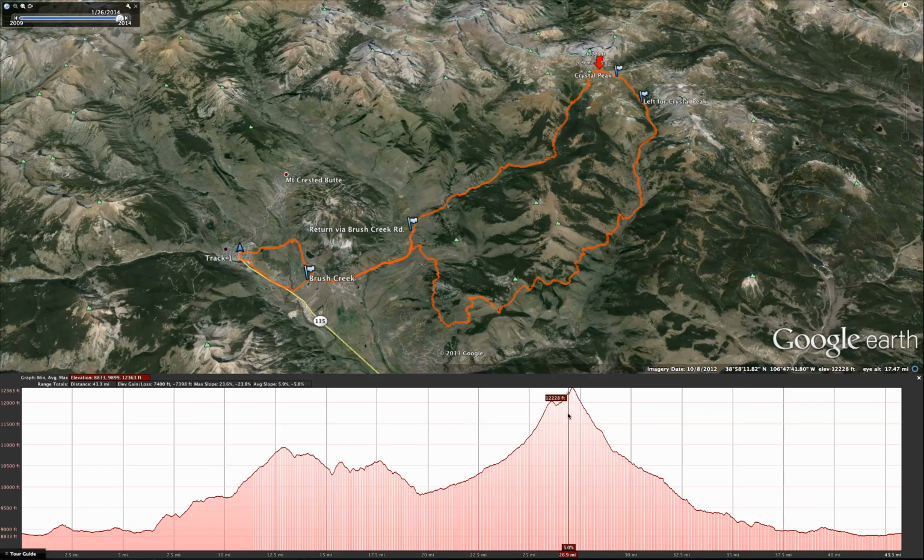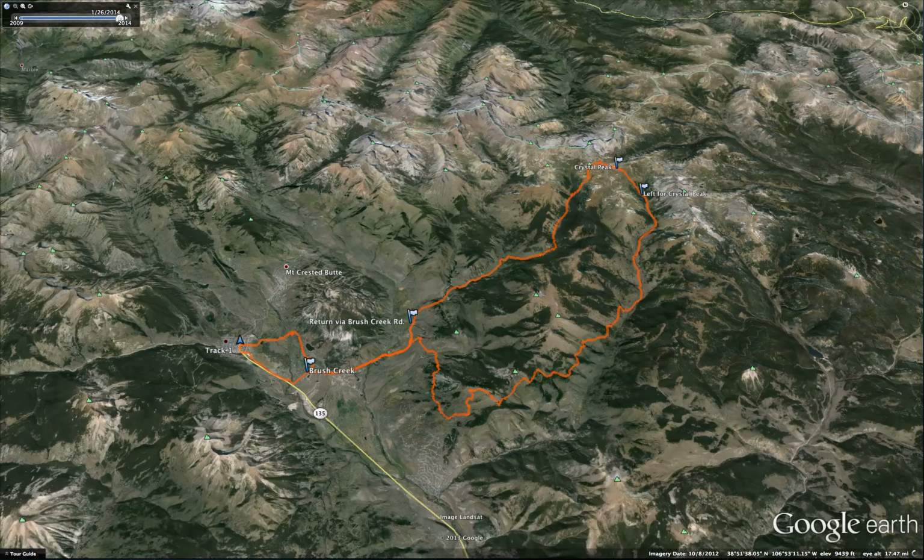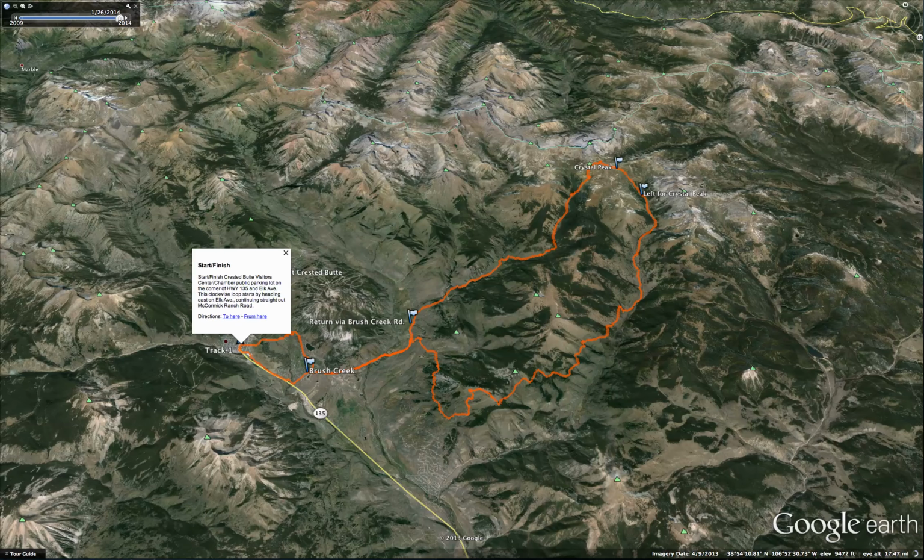So the high point here, if you didn't see, is 12,355 feet, starting at around 8,900. So a lot of climbing in between. There you go. It's your elevation profile. Let's start with the notes.